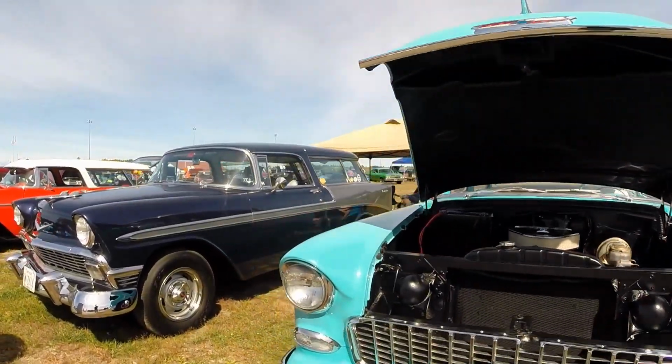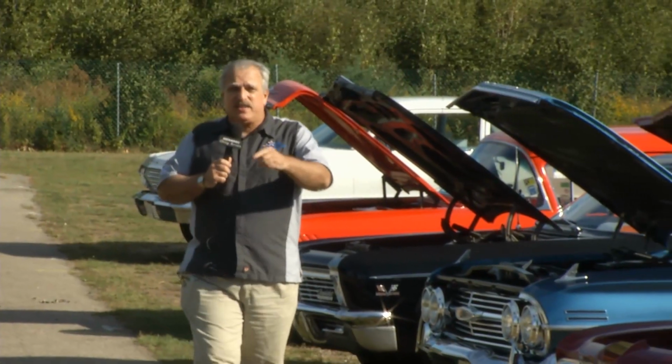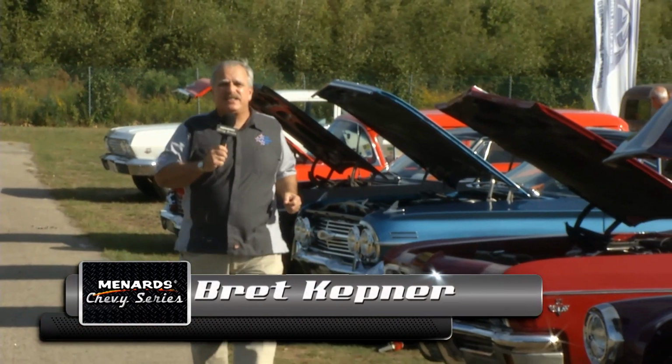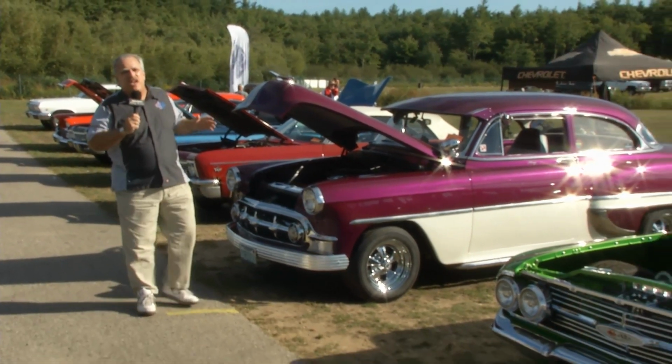Welcome, everybody, to another edition of the Menards Chevy Series. This time coming to you from legendary New England Dragway in Epping, New Hampshire, a track that is just now celebrating its 50th anniversary. This drag strip opened in 1966, but this time around, you're going to get a chance to see on the pit side of this drag strip some of the most magnificent Chevrolets ever produced.